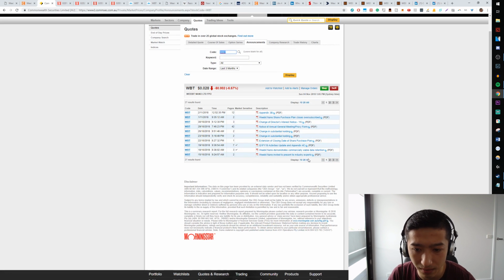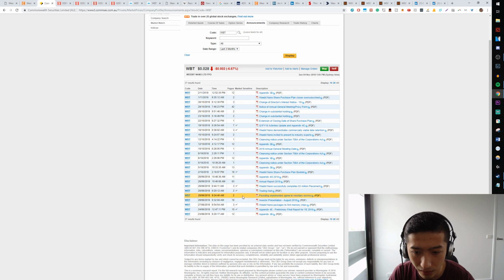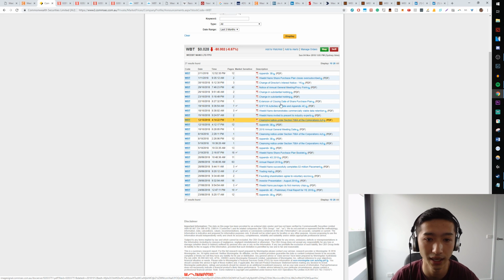Next, I look at announcements, sort by all. Any of these ones with the ticks are market sensitive. So I've opened up a couple of these. And from a glance, I can see there was a share purchase plan. So basically, that's revenue raising. So they put it out to sophisticated and professional investors as a first round at a discounted rate for people to buy shares, and then they offer the extended discount to current shareholders to raise more money.